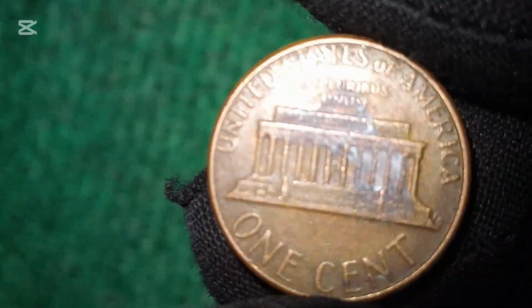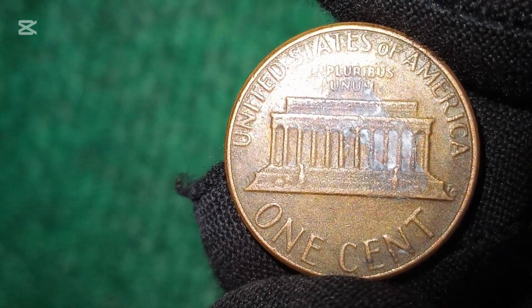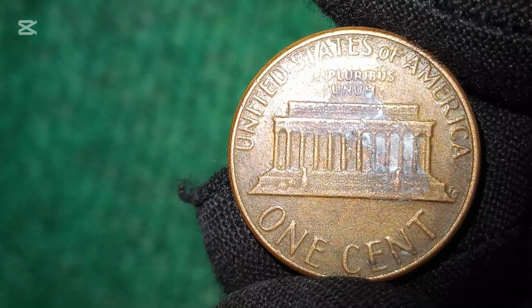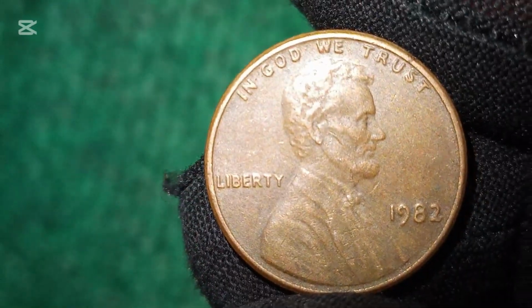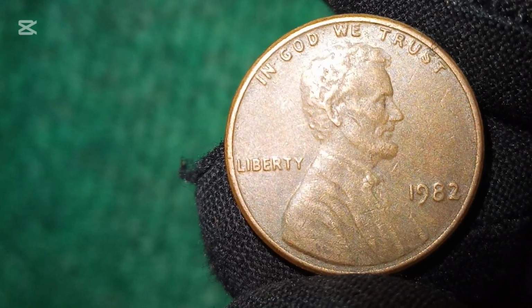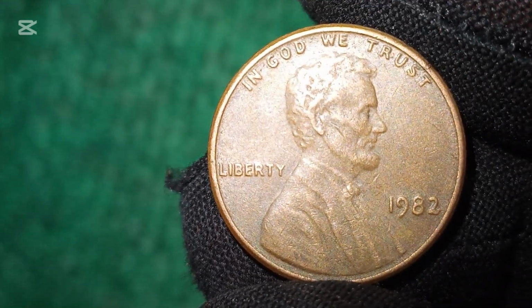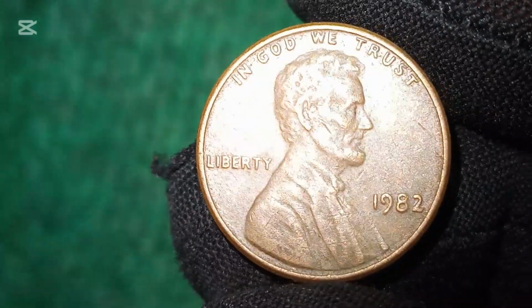Before we wrap up, here are some quick tips for all coin hunters. Always check your pocket change. You never know when you might come across a hidden treasure. Use a digital scale to weigh your coins accurately. Keep an eye out for rare varieties. Sometimes, even small details can make a big difference in value. If you think you have a rare coin, don't clean it. Cleaning can decrease its value.